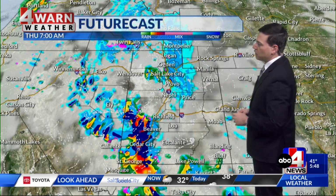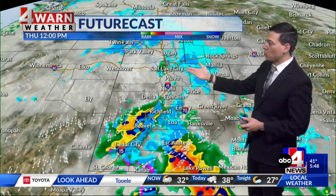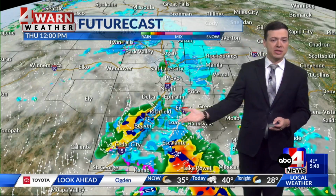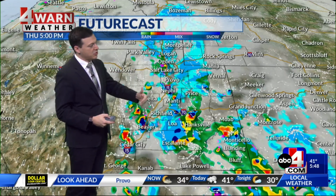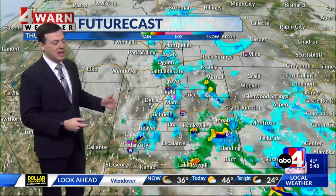So let's go ahead and begin the Futurecast at 7 o'clock this morning, showing scattered showers continuing in northern Utah more or less as we move into this afternoon, with a pretty good chance also in the southern portion of the state. Then as we move into this evening, we'll see more of that northwesterly flow, so the best chance of wet weather looks like it's going to favor the central and northern half of the state, while showers become a little bit more isolated down in the southern half.